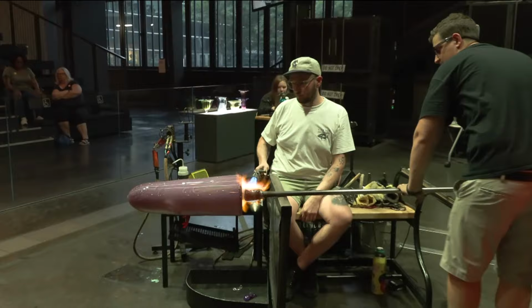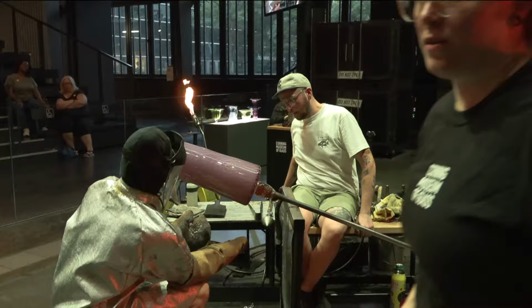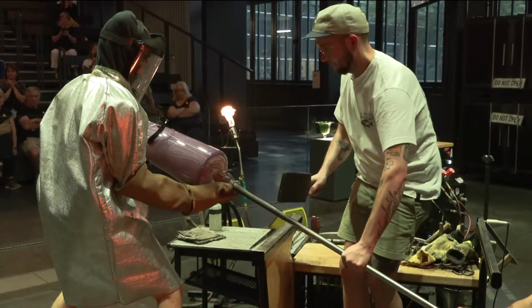And I just heard Austin say that was our last flash, which means it is time to remove the piece from the punty. So Michael's all suited up in some Kevlar gear here. And Austin will add a little bit of water where we want this to come apart. That starts to crack the glass a little bit, thermal shock on there. And Michael will grab that with the gloves, get a good grip on it, give a little tap on the pipe. Comes right off there.